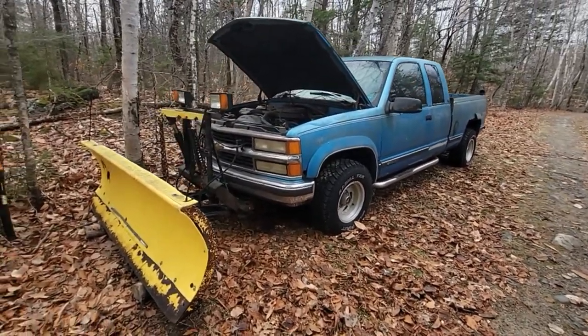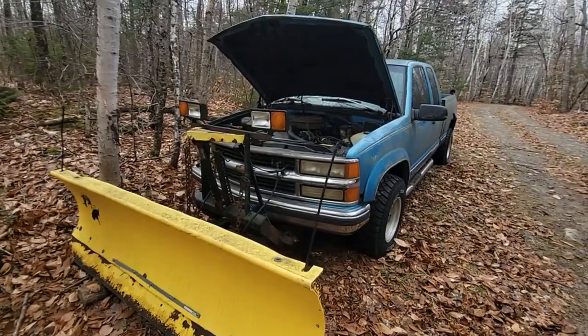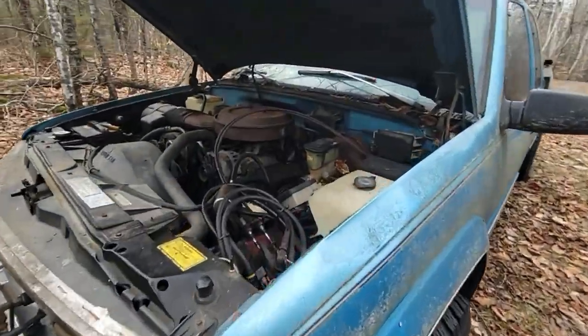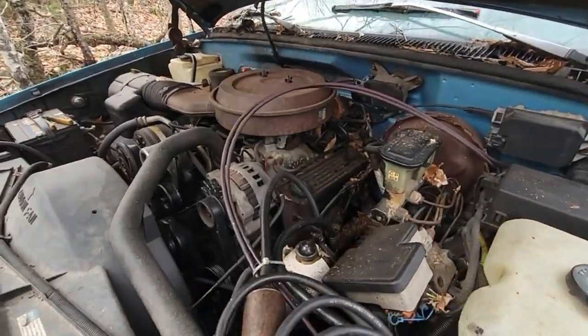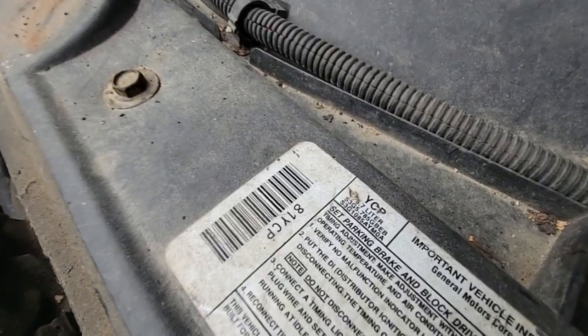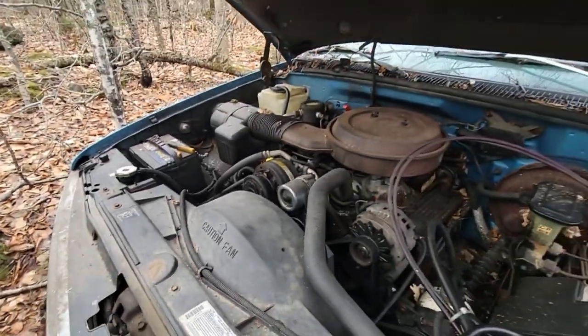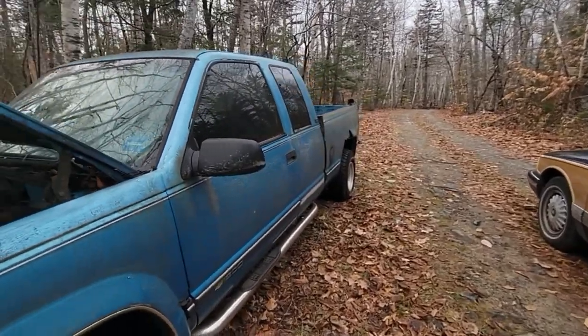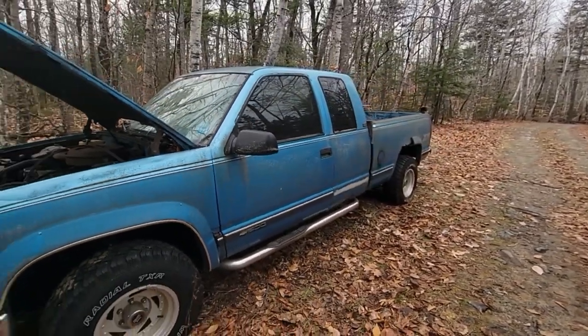Yes, she is, boys. 95. Good old TBI 350. Yep, 5.7. Just coincidence. I was confused because the guy said he wouldn't be here, the guy that owns it.